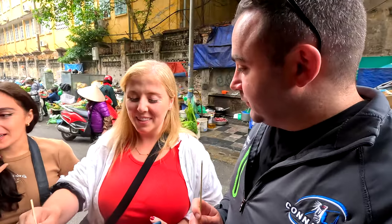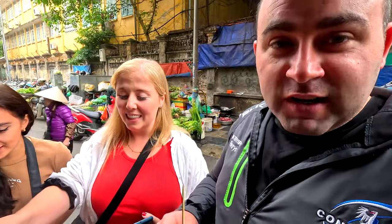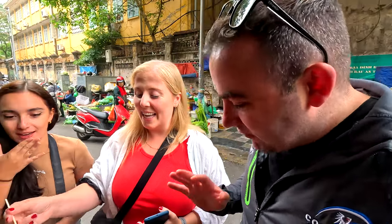It's not that bad. It's like a mixture between black pudding and a sausage. Can I get that smaller? Yeah. Oh, here, fine. Let's go. How about you, Trash?